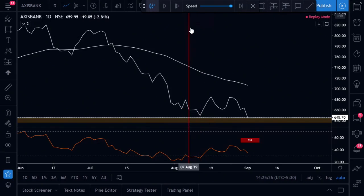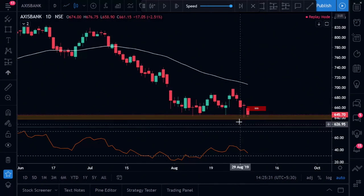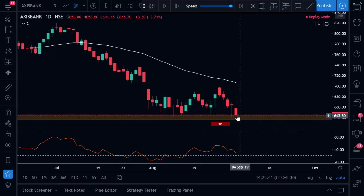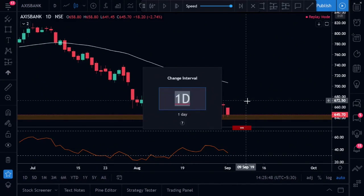The other thing we should notice here is that the price is at a good area of support, a strong area of support, where it has already rejected recently. So, this area is very strong and we have RSI divergence. However, there is no good confirmation from the daily chart because recently we got this red candle, but the RSI divergence, the positive reversal divergence has formed. So, let us go to the 75 minutes.